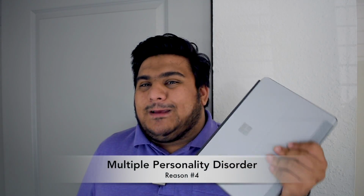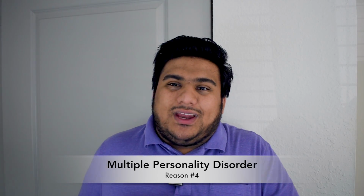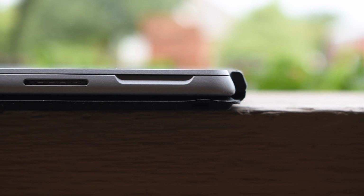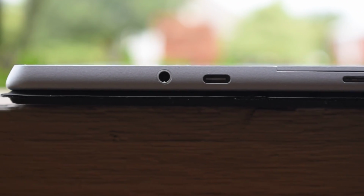Number four. Now this is something that it's kind of weird to even talk about, but that's the point of it, and that would be, I don't know if this is supposed to be a laptop or a tablet, because as a tablet, it's not good. And even as a laptop, it's not too good. It's kind of like the worst of both worlds. You get the thickness and heaviness of a laptop, but you don't get the long battery life of something like a tablet. You don't get the thinness of it.